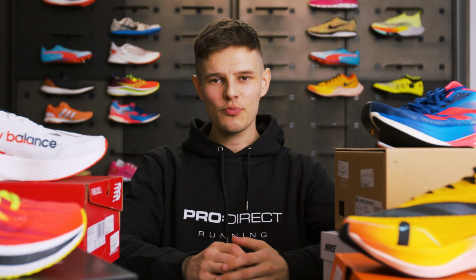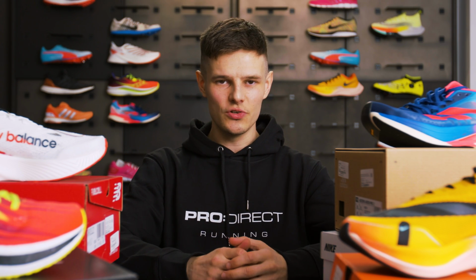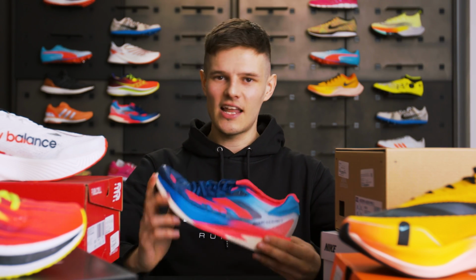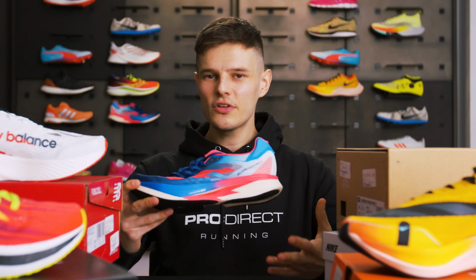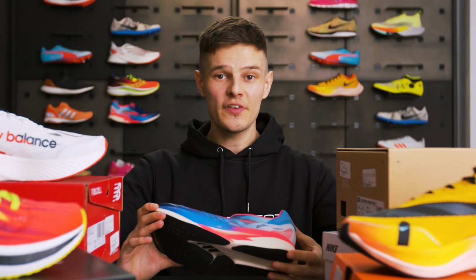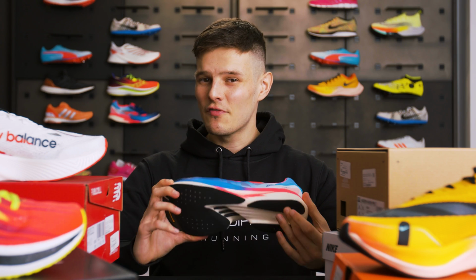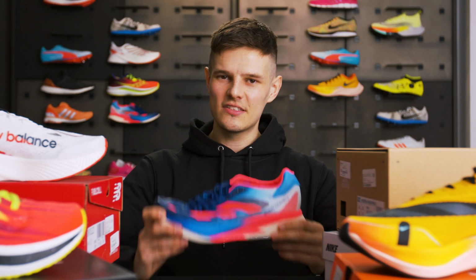The original Adios Pro put Adidas firmly back on the map when it comes to top tier racing shoes, but the Adios Pro 2 took all of those learnings to the next level. The Adios Pro 2 utilises the brand's super secretive Lightstrike Pro midsole. Although the secret sauce will probably never be officially revealed, all you need to know is that despite being slightly denser and firmer underfoot than the ZoomX and the Vaporfly, for example, this stuff is the real deal.